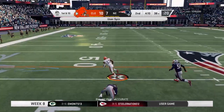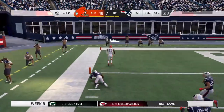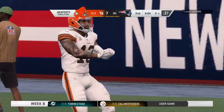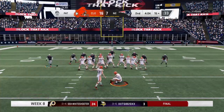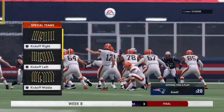Throwing, Mayfield. Odell Beckham Jr. And all the way in. Touchdown, Cleveland. Odell Beckham with touchdown number 7 on the year. And the Browns are going to tack on to their advantage. Point after, right down the middle. And the decision to just kick the extra point winds up successful.